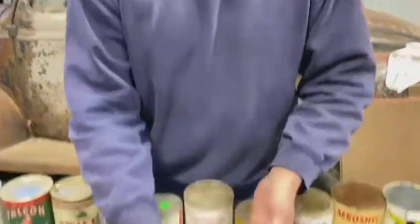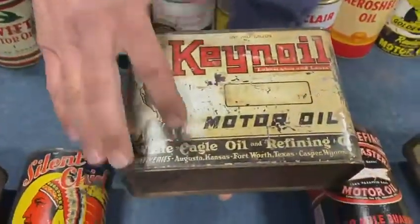Now these next three cans that we've got, we're in Kansas, and like I said, a lot of people like to collect oil companies from their state. And that's where these three cans come in we're going to look at next. We're in Kansas. These next three companies were all Kansas companies. We'll start off right here with the White Eagle Refinery, Augusta, Kansas.